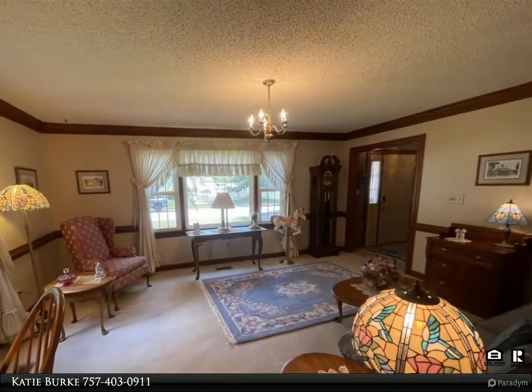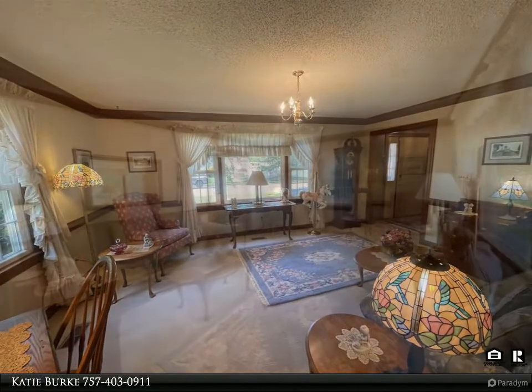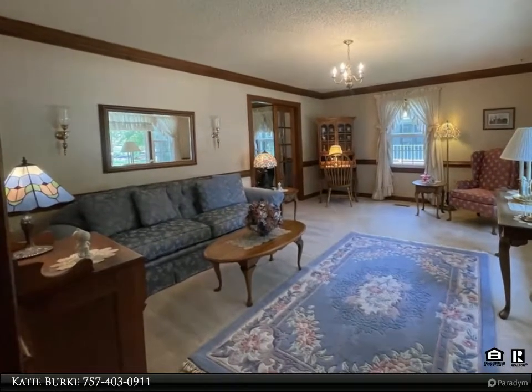Home has a traditional floor plan of living room, formal dining room (chandelier does not convey), huge kitchen with new appliances, oversized den. All rooms are a great size and located upstairs.